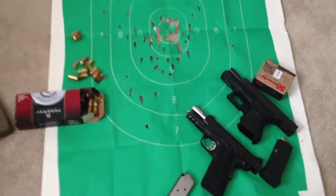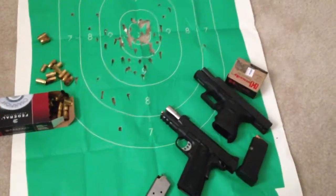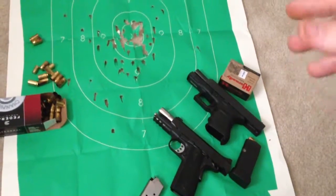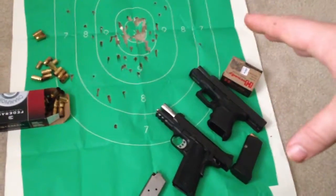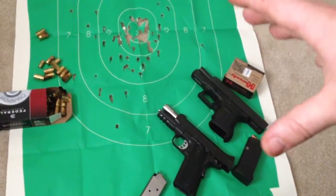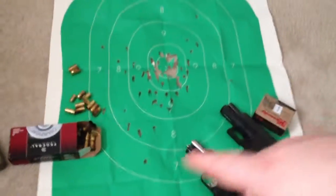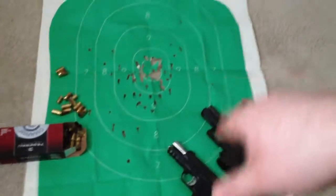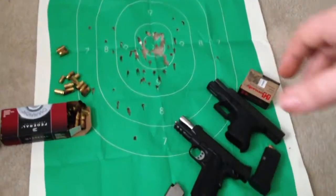But the trigger, as all Glocks, it's really gritty and rough. So I might add a Ghost 3.5-pound connector in there. Maybe. I just want to make it a little bit crisper and not so rigid and rough. But both the guns work flawlessly. They're all on target at 9 yards. I'm very, very pleased with it for not firing either of these weapons.